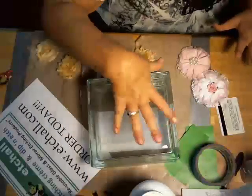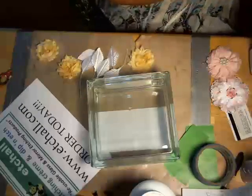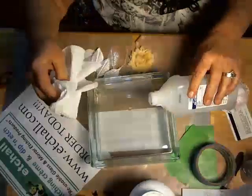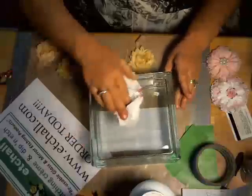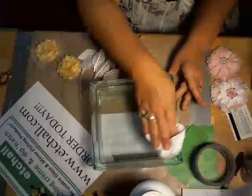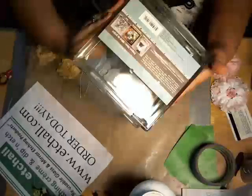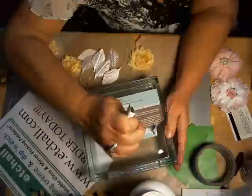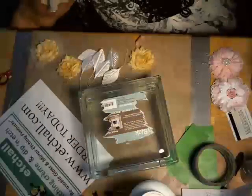Okay, first thing I want to do is clean my glass block. So we'll do that while we're waiting. And I'm just going to pour a little alcohol in here. And the other side, I got to get the sticker off. Oh, great. It's going to be one of those kind of stickers. We'll just use the Undo.